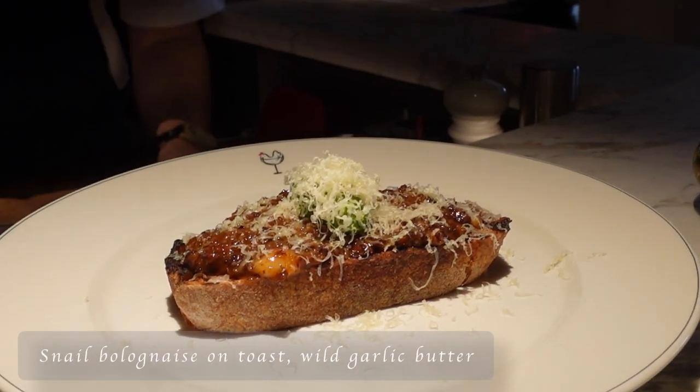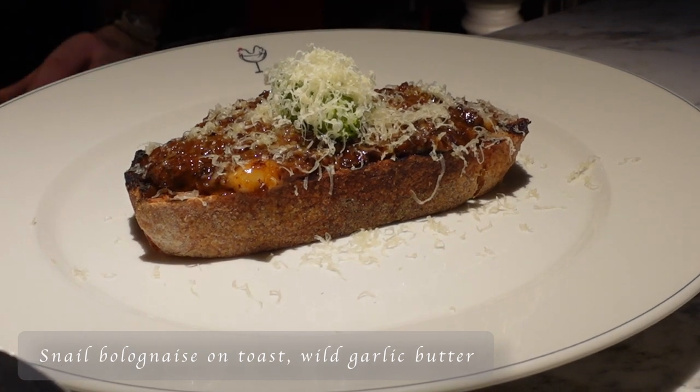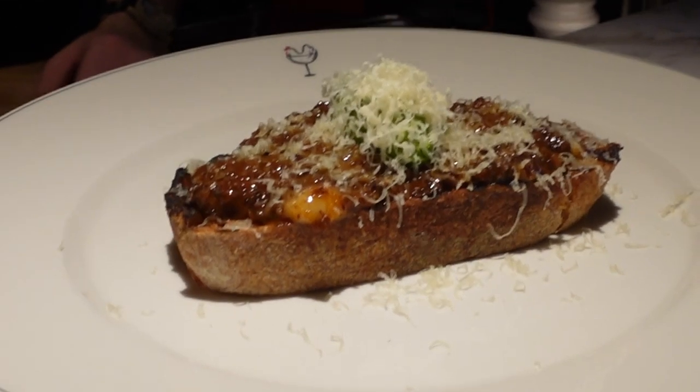Powdered, charred on the grill, then a very classical bolognese with snails, finished with story vinegar, dice of bone marrow, a little bit of butter, then on top some wild garlic butter, old Worcester cheese grated on top.